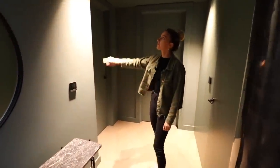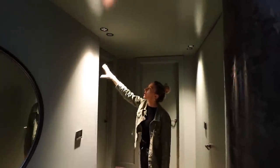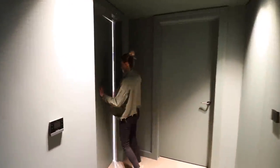Yeah. So they've gone for a different glossy finish on the ceiling than the walls, so it kind of reflects the light. Yeah, it's a gloss ceiling. That in itself is very rare. Yeah, it looks good though. Yeah. Let's head through here then.